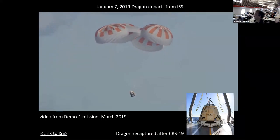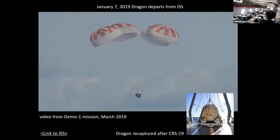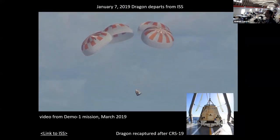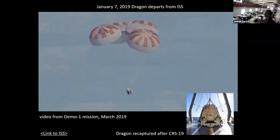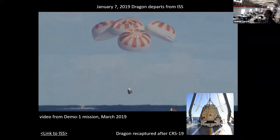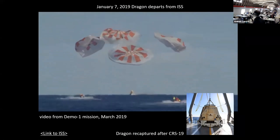Then the Dragon capsule actually gets filled up with stuff that you don't want on the ISS anymore, and it returns to Earth. So it's not glowing, it's not burning up in the atmosphere, but it's actually coming down. And then it's landing here in the ocean. This is actually from Demo 1 mission in March, but our capsule was recaptured as well. This is the Dragon 90 from our mission. Okay, lands over here and then is retrieved.